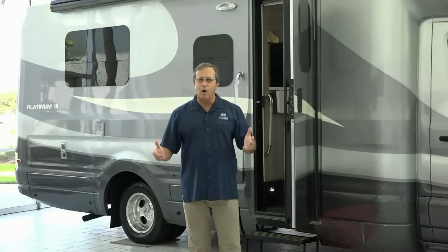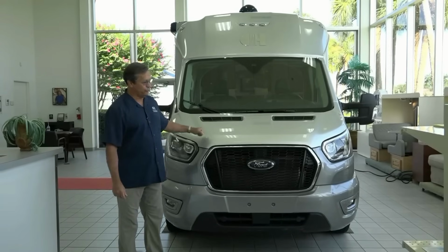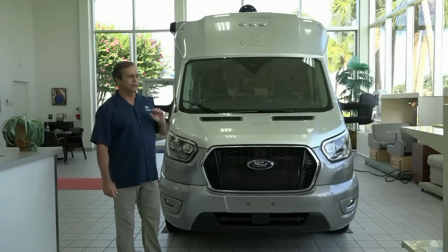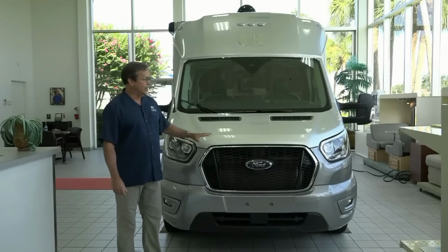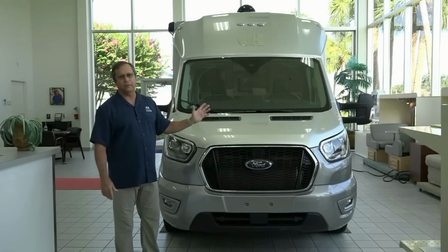So what we're going to do is give you a walkthrough of our brand new Platinum 3. Sam, one of the nice things about the Platinum 3 is this is built on the Ford Transit chassis. This now has a 3.5 liter gas motor in it. They are excellent for fuel economy, excellent for drivability, excellent for serviceability. This chassis is a 350 and it's all-wheel drive, and when we order our chassis in, we order them in loaded. So the chassis itself has a lot of benefits.